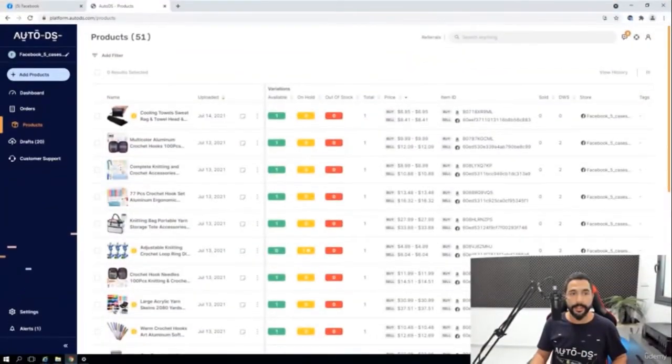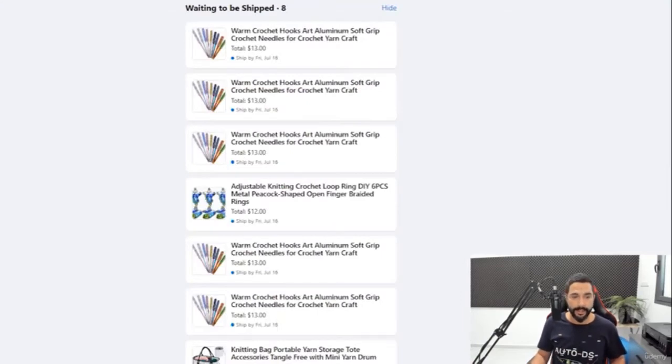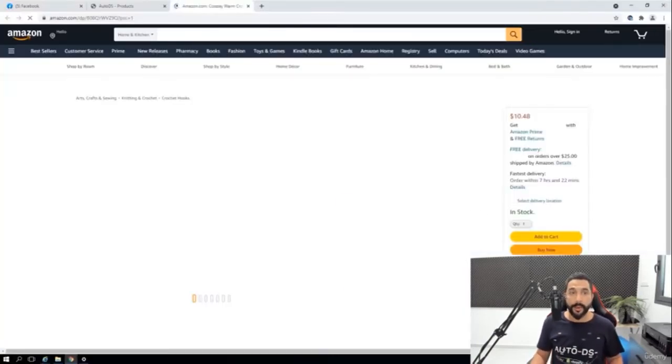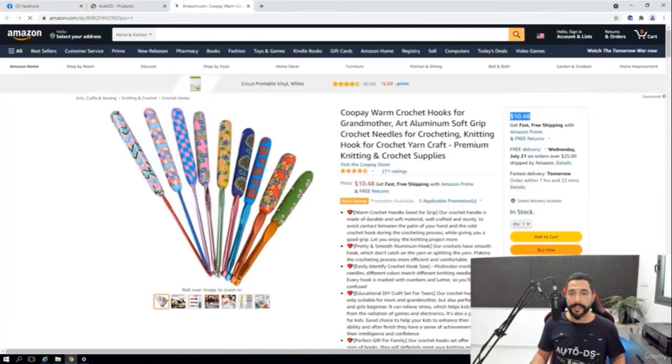So as you can see here, these are the products that I have on my AutoDS platform, the same products that you just saw on my Facebook Marketplace account. Here is one listing that started selling, this warm crotchet hooks item. So as you can see, I'm buying it for $10.48, and I'm selling it on the Facebook Marketplace for $13. As mentioned in the previous videos, the Facebook Marketplace takes a 5% fee. The rest of that is our profit to be had.